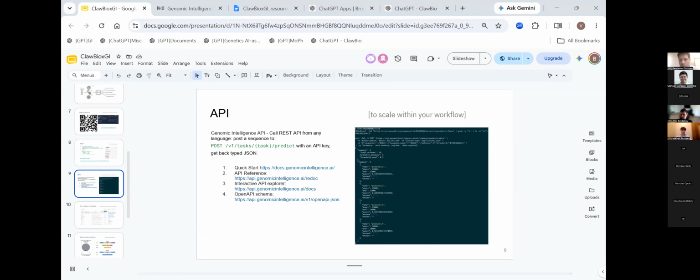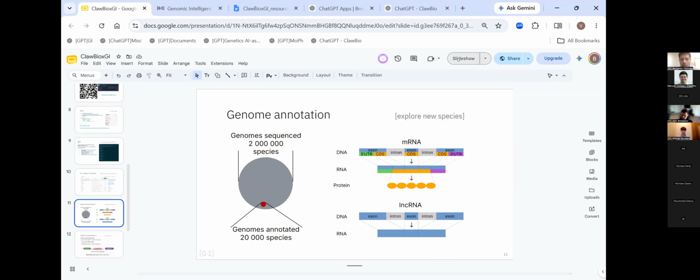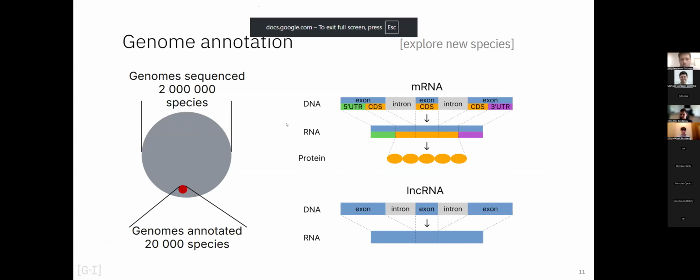If it's a bit too fast, you can write in the chat and ask for support. I will move on with examples now. Let's open Codex here, and let's consider our first problem. Our first problem will be genome annotation. That is quite a common problem in biology.